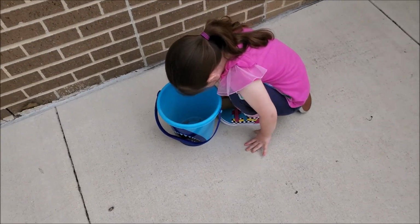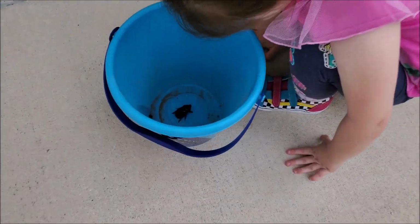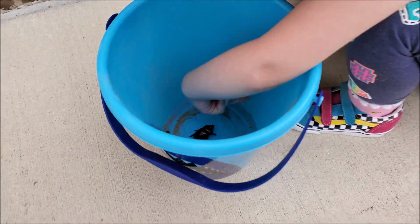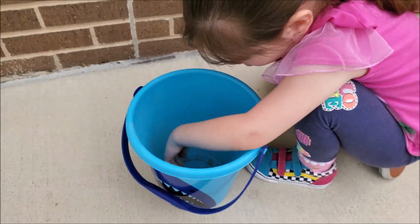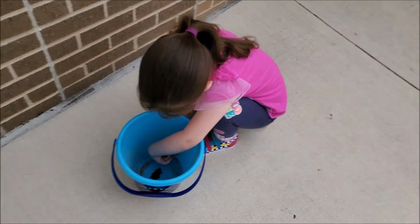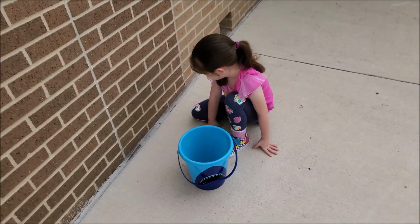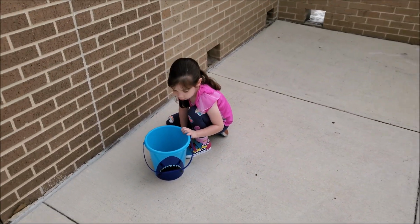Alright, so we're on a bug hunt again. We found this big dead beetle already. I found one with those small wings. I found a tiny head. Mm-hmm. Tiny head. Well, let's keep on traveling and see what else we can find.